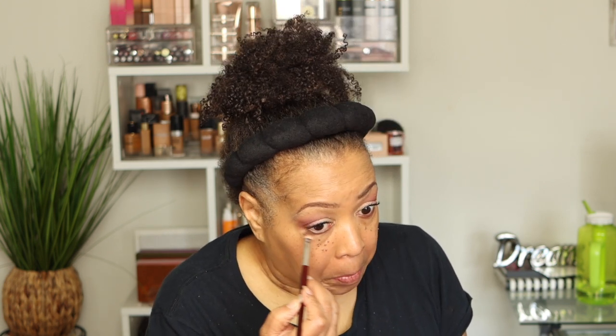You can just go in anyway too, if you want to, with the angle brush, which is the 205, with nothing on it, and just smoke it even further out. That way it doesn't look so harsh. But you can just use bronzer.